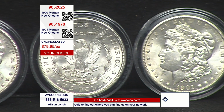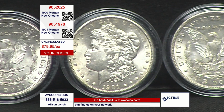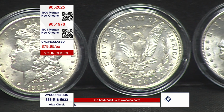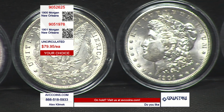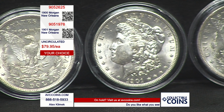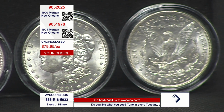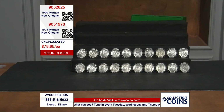Now let's talk about New Orleans for a minute, because these are special. These are from the New Orleans Mint. Now the Morgan dollar was made for 28 years, 1878 all the way through 1904, and brought back 1 more year in 1921 before the peace dollar was released later that year. 28 years. New Orleans only struck 26 coins. How come? Why? Well, it's a pretty simple one.